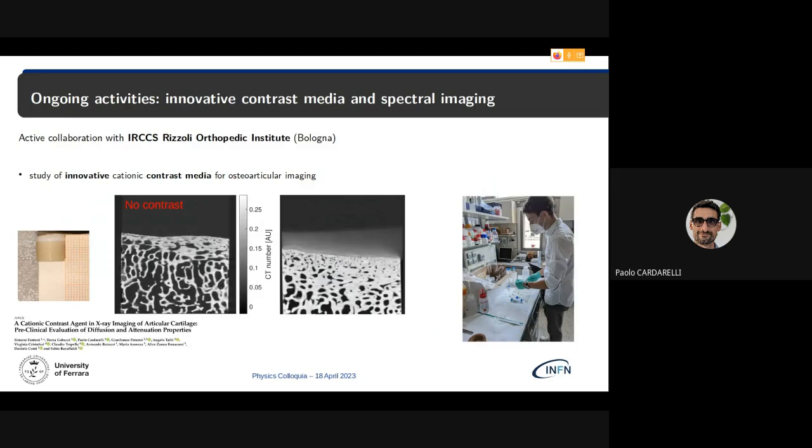There are a couple of activities that I want to describe now that are somehow putting together these two things: the detectors and the spectral approach and dual energy approach. The first one is this active collaboration that we have with the Rizzoli Orthopedic Institute, which is in Bologna, here close to Ferrara. And with them, we are studying this class of innovative contrast media, which are still based on iodine. So the contrast medium is iodine, but instead of the typical angiography, where we inject iodine in the blood circulation, these have the specificity of diffusing in cartilage tissue.